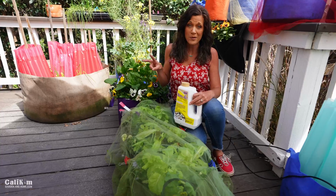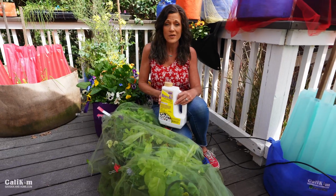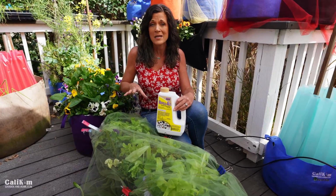So it's this 2-pronged approach, the tulle and the Repels All granules. I know the critters are going to be a lot less likely to eat my plants.